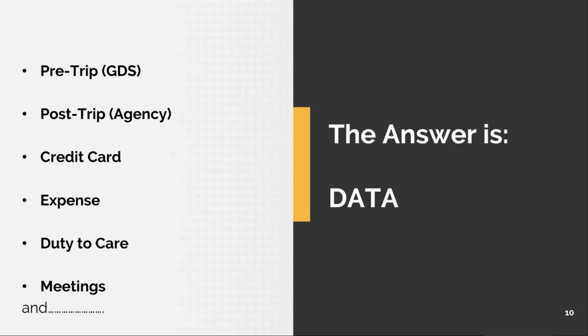for a COVID situation? The one thing that we are quite sure of, being in this business for 25 years, having hundreds of clients on continents all over the world, is the answer in large part to that question is data. Data, data, and more data. Could be GDS, could be your traditional agency data, post-trip, maybe credit card, maybe meetings management once meetings start to really kick in again. But we know that this remaining puzzle piece, if you will, is around data, and not just data for data's sake.